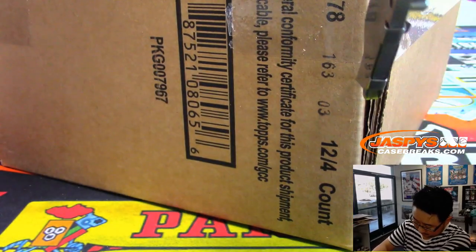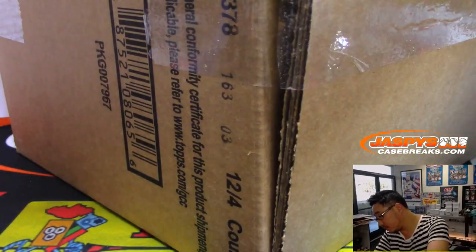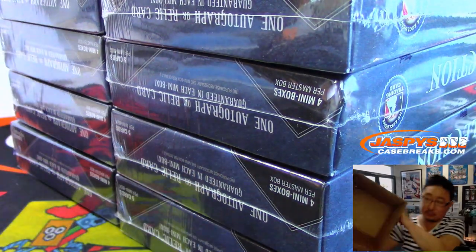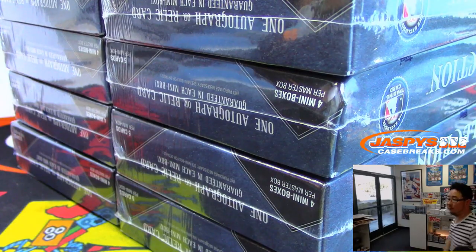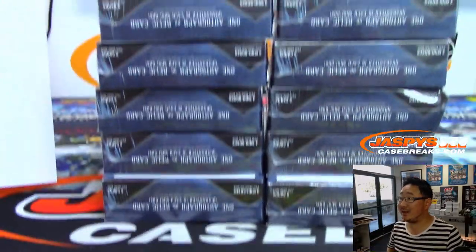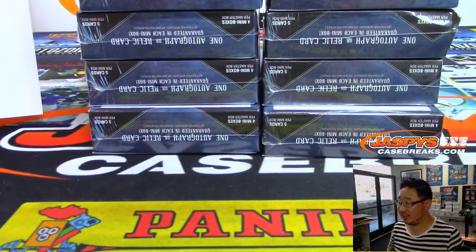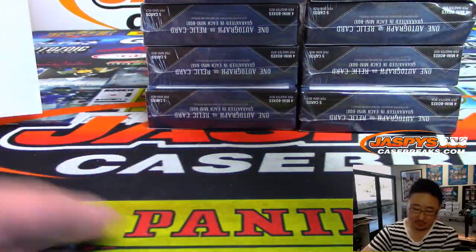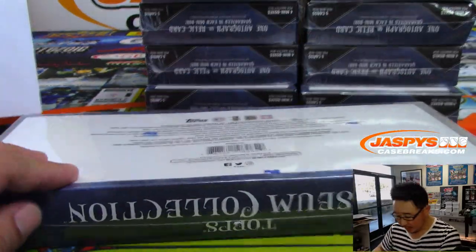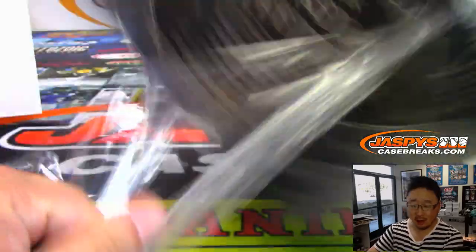There is the fresh case right here. Cal Ripken Jr. on the box this year. So we got six on the left side and six on the right side. And four hits per box, one per each mini box. All right, good luck. Here we go.